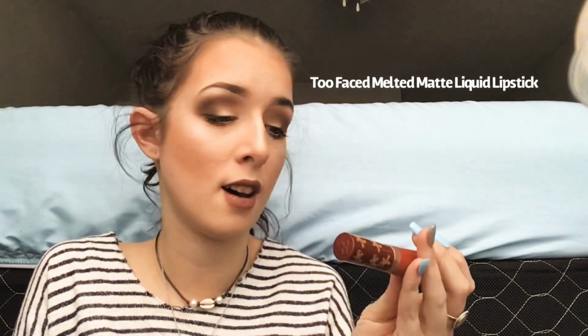Next, we're gonna go into liquid lipsticks. Now, I have three. This first one I'm gonna say because I haven't tried it yet. This is the Too Faced Melted Matte Liquid Matte Lipstick, and I have it in the shade Gingerbread Man. This is from the Gingerbread Collection, and it's definitely a little red, which I'm kind of scared, but I have not tried it yet, so kind of eager to try it.